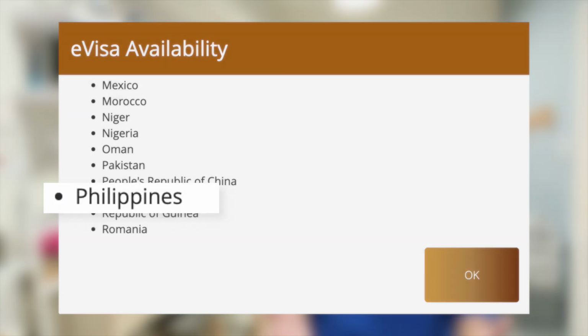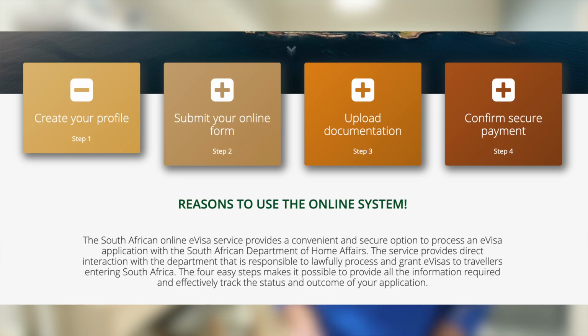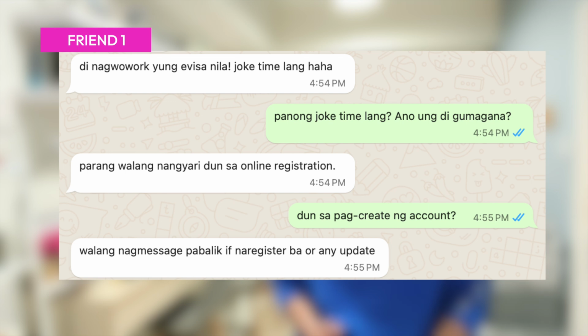There are three ways to get a South African visa. Number one, eVisa, which you can apply for online. Filipinos like us are eligible to apply for an eVisa online, but we chose to apply for a physical visa for two reasons. First, because my friends who tried to apply online ran into problems with the website.